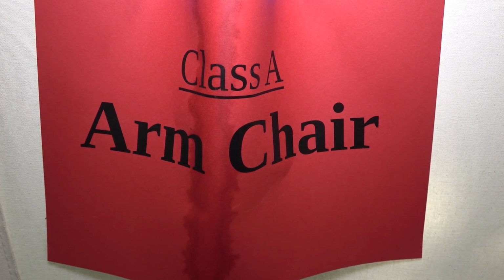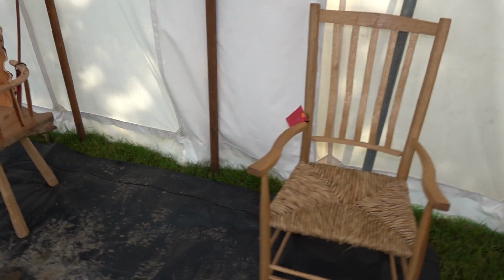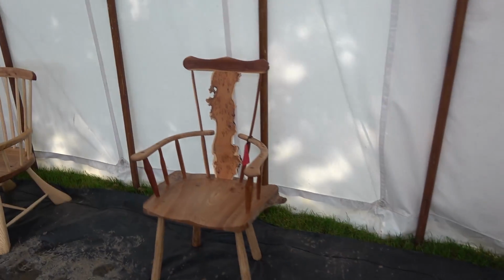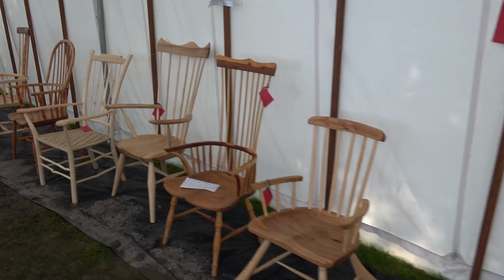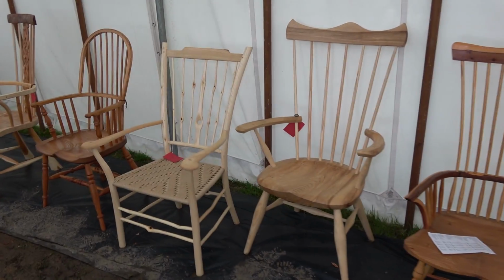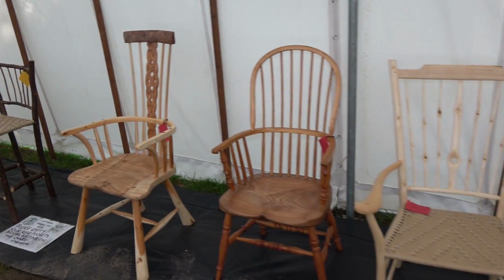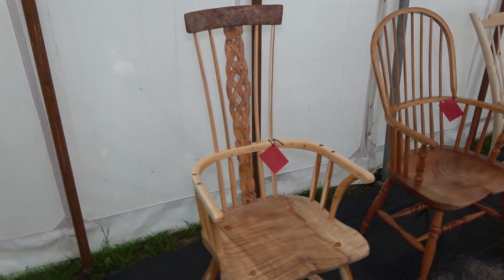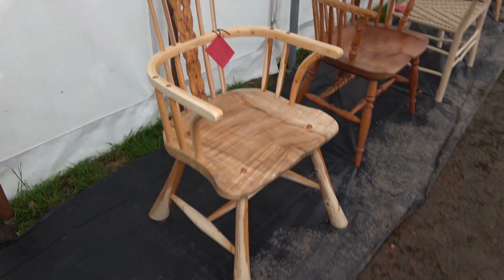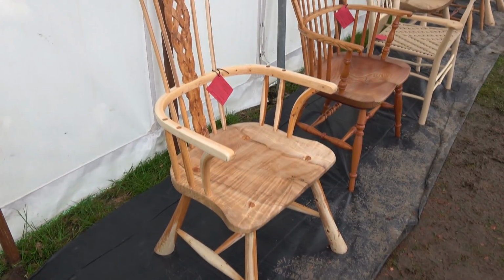And lastly, we have the armchairs. So obviously chairs with arms. And people who make these tend to be pretty experienced chair makers, and you do get a lovely range of high quality chairs, some traditional, some fanciful, and it's very nice to look at what's there. I like the Celtic design work in the back of that one.